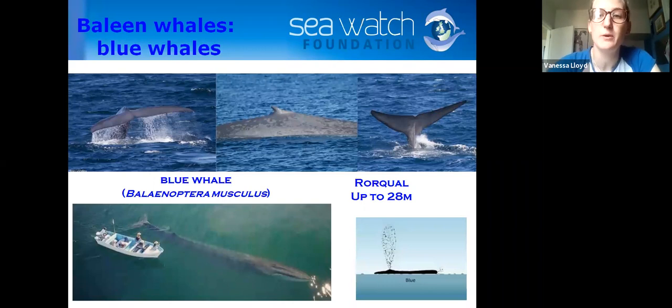And the blue whale is a rarer species seen on the UK coast, usually more offshore. But this is the largest of the baleen whales, of the cetaceans, and the largest animal on the planet. It has a very long, slender body, and as you can see, the dorsal fin is a lot smaller and quite far back towards its tail flukes. It has quite a U-shaped long head, and a distinguishing feature is quite a large splash guard in front of its blowhole.